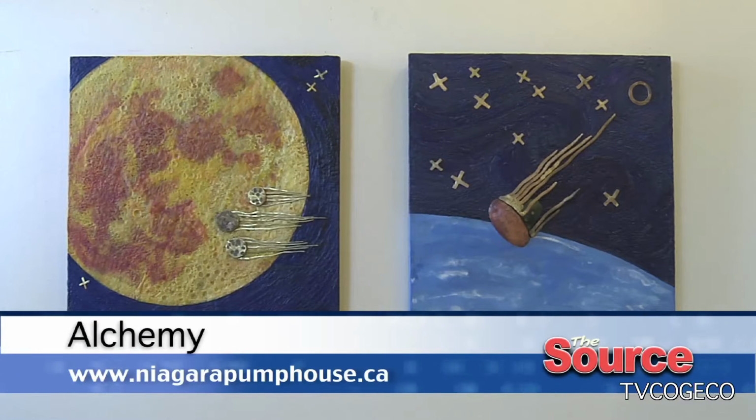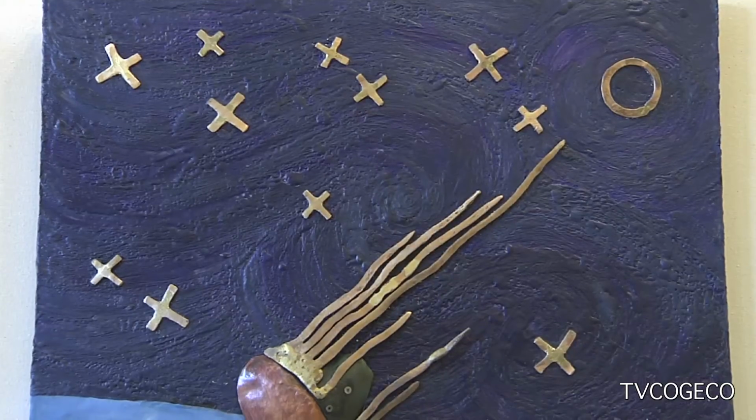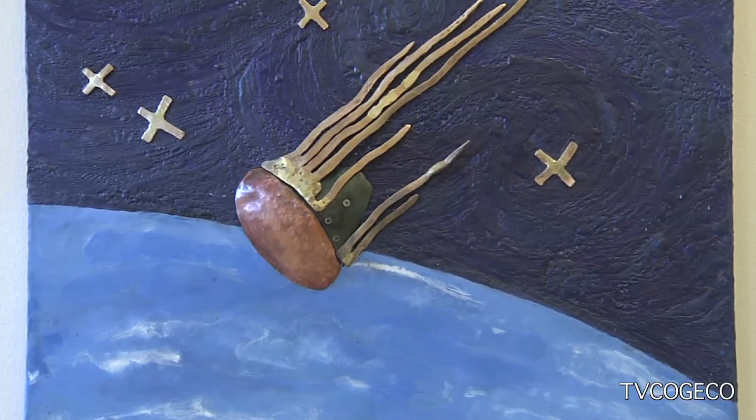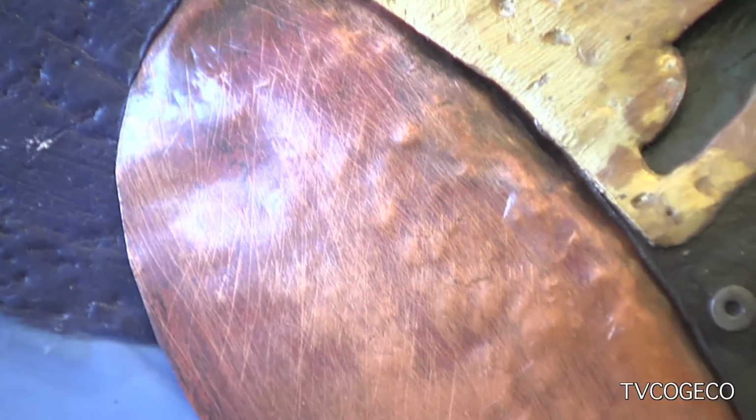But the Van Gogh reference in it, if you look closely at it, the swirls in the sky and the positioning of the stars and so on are directly related to Van Gogh's piece called Starry Night. And even the flames coming off of the space capsule refer to the trees in that particular painting.